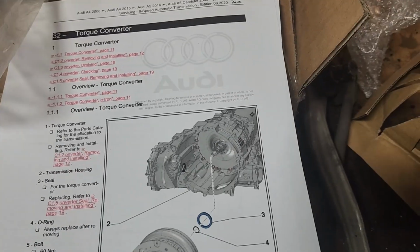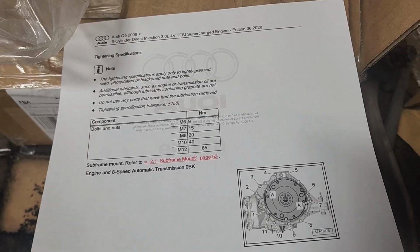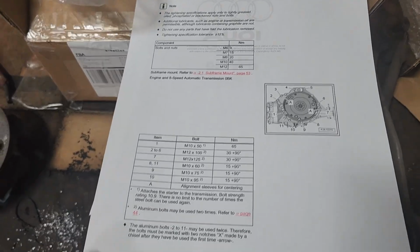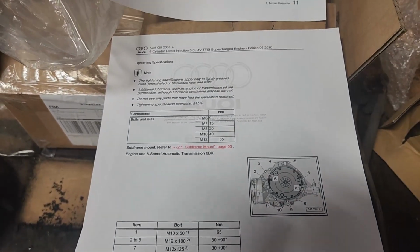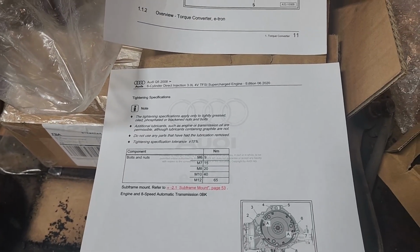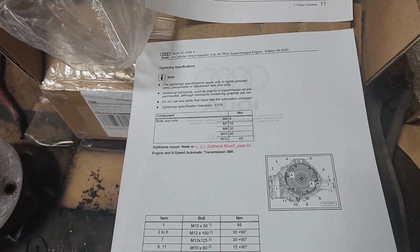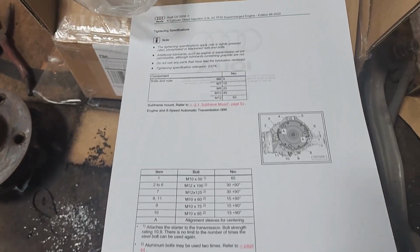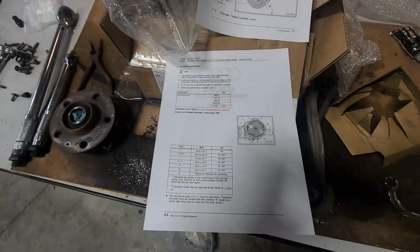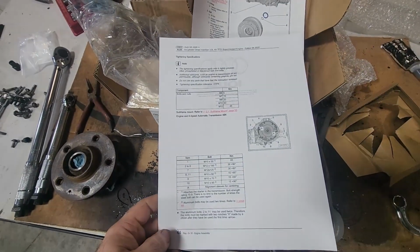Anyway, Audi is weird. All right, so here's our transmission. I wouldn't say weird, but the repair manual you can get off their website. You can pay for 1 day access, I think it's like $35. You can go in and literally print everything you ever needed in that 1 day. Now, when I say print, I don't mean paper. You can print to PDF, is what I did.